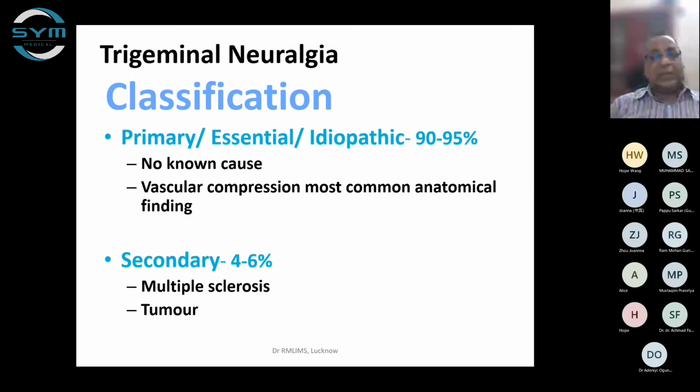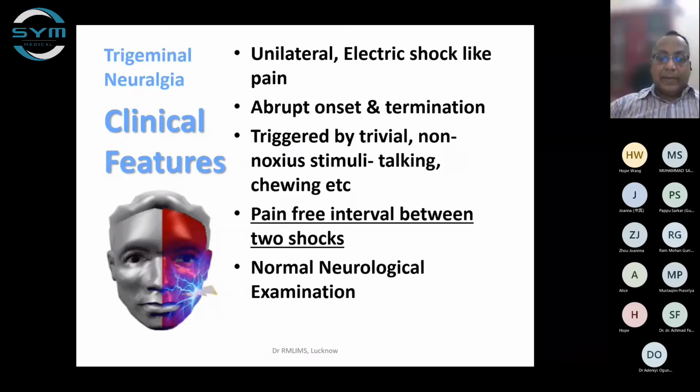This is just to classify trigeminal neuralgia into two. One is the primary, essential, or idiopathic, which is fortunately 90-95% of cases, where no known cause of trigeminal neuralgia is present, but vascular compression is the most common anatomical finding. And secondary, where this is due to intracranial pathologies like multiple sclerosis or tumor, etc. This classification is important to understand because percutaneous balloon compression has been found to be more effective with type 1 trigeminal neuralgia.